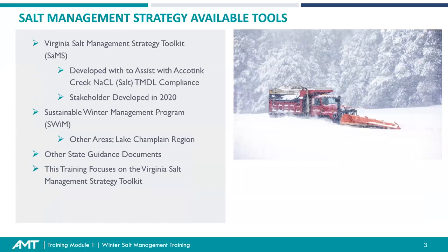So there are a number of different salt management strategies or available tools out there for the public. One of them is the Virginia Salt Management Strategy Toolkit, or SAMS, that we'll be concentrating on today. It was developed to assist with the Accotink Creek NaCl, or salt TMDL, compliance. And it was developed over several years with a significant amount of stakeholder involvement and was published in 2020.